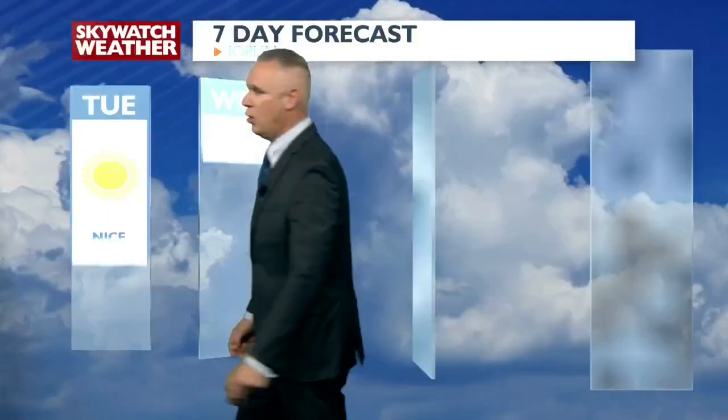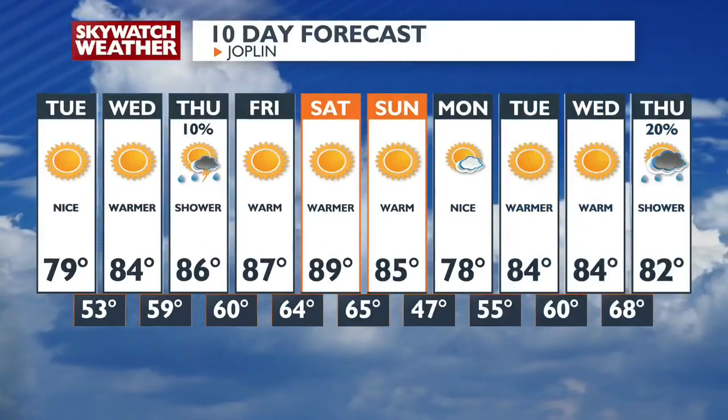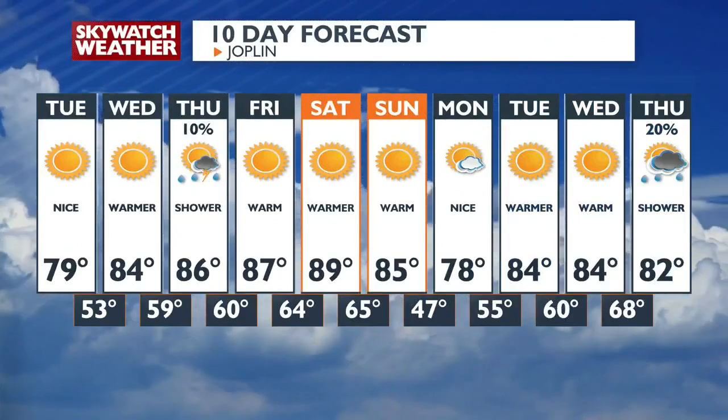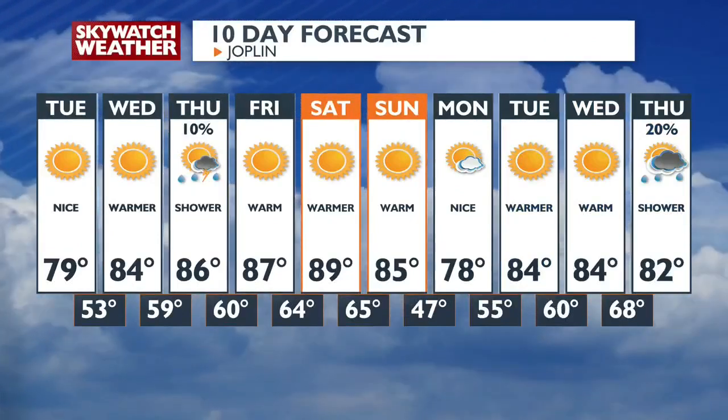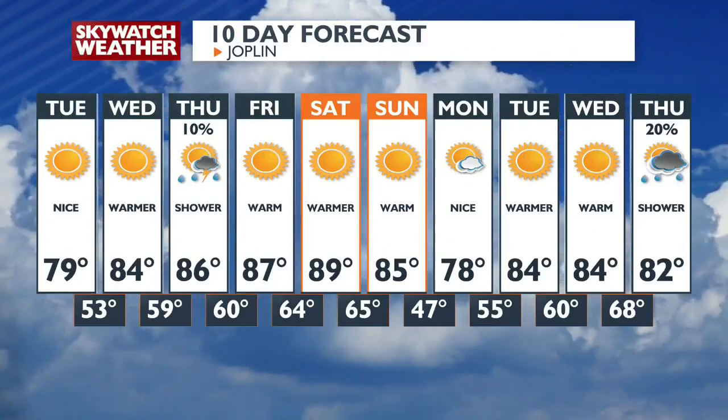Very weak little wave on Thursday may give us a sprinkle or two, but besides that, unfortunately, we're going to stay dry all week long. I do think we'll see some better chances for rain, especially late next week. 79 Tuesday, 84 on Wednesday, 86 on Thursday, 87 Friday, near 90 once again as we head into the weekend.